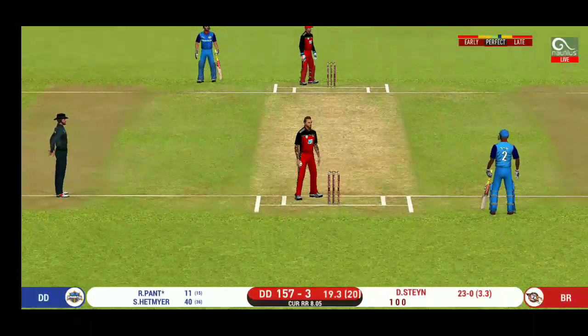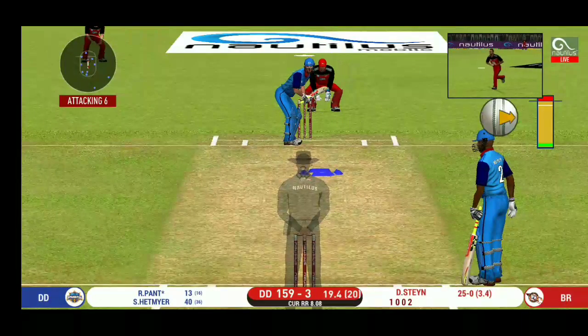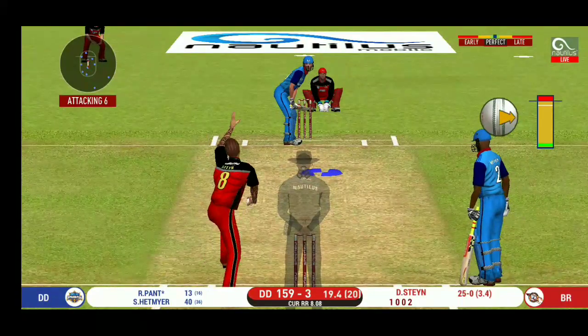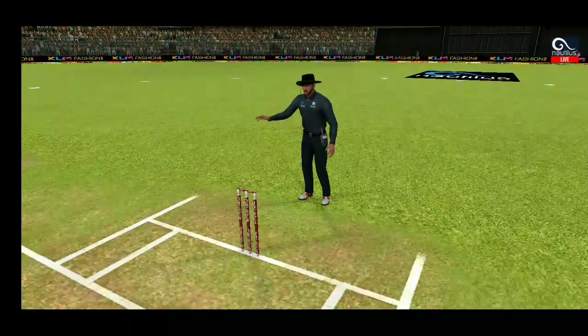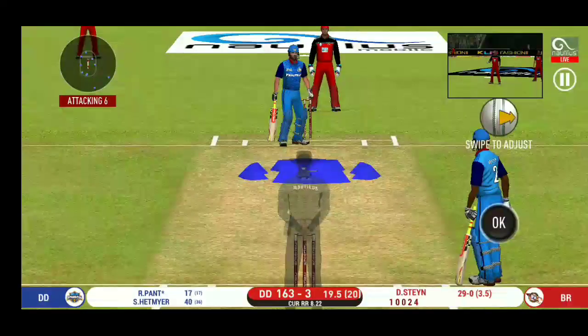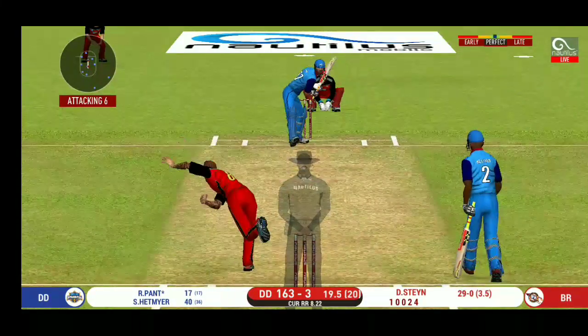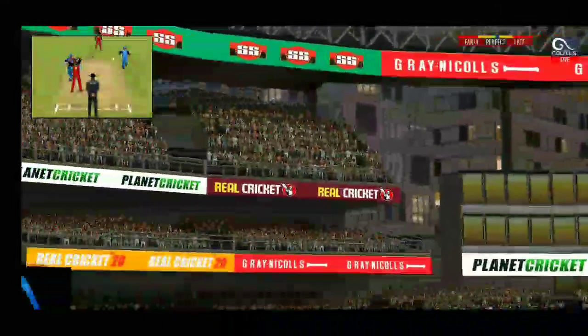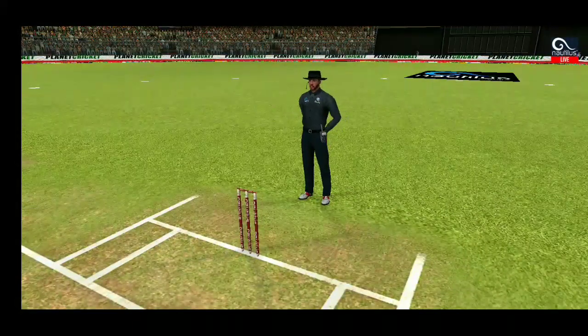He's calling for two. They're converting ones into twos and twos into threes here. That is excellent running. He is in outstanding touch here. He is dealing in boundaries. Last ball of the innings coming up. That's gone high in the air, and that's going to clear the boundary for six.